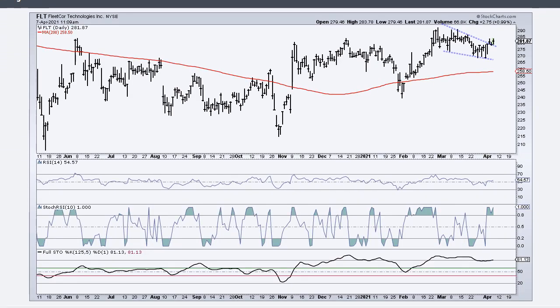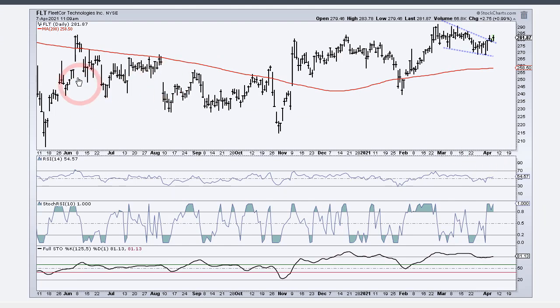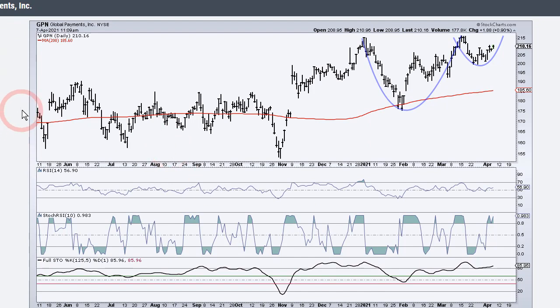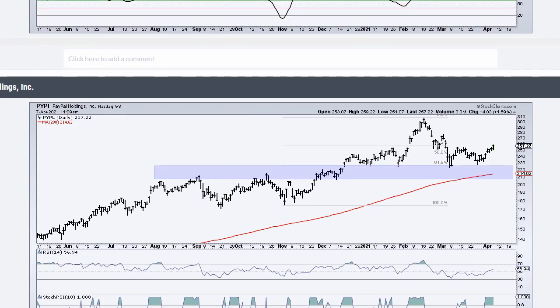And then we look at Fleet Core Technologies. We can see it's been largely sideways, and there's a pullback, but it looks like we're breaking out here. Then we look at Global Payments, another one that was sideways for a long time, but then got a breakout. And this looks kind of like a cup with handle, which was popularized, of course, by William O'Neil of IBD. So that is a bullish pattern as well.